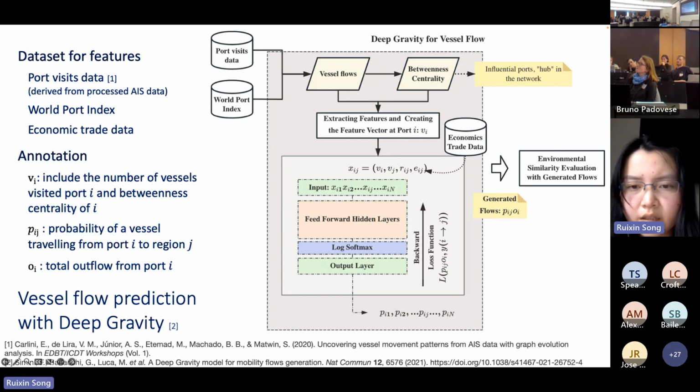The deep gravity is implemented in a neural network, and we can see the model structure here. The hidden layers have multiple generalized linear units. Then we use these feature vectors to calculate the probability of a vessel traveling from the source to the destination. And lastly, we multiply the probabilities with the total outflow of the source ports so that we can get the predicted number of flows.